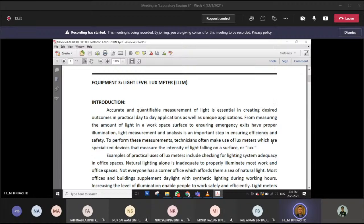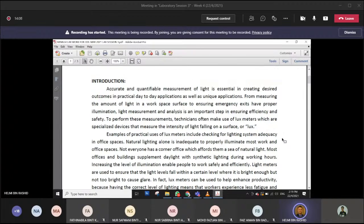From measuring the amount of light on a workspace surface to ensuring emergency exits have proper illumination, light measurement analysis is an important step in ensuring efficiency and safety. There are certain color codings and certain luminosity required for certain signage, so the level of lux of the light is very important. To perform these measurements, technicians often use lux meters, which are specialized devices that measure the intensity of light falling on a surface, which we call the lux.